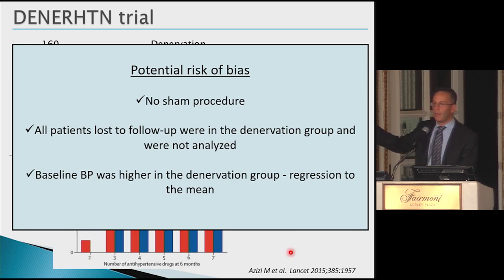But this trial has a potential risk of bias for several reasons. First of all, there was no sham procedure. So you can't rule out the placebo effect of having an intervention done. There were a number of patients in this trial who were lost to follow-up, and they were all in the denervation group, and so they were not analyzed. And having a high rate of loss to follow-up is another thing that can bias a trial.